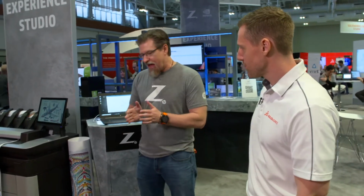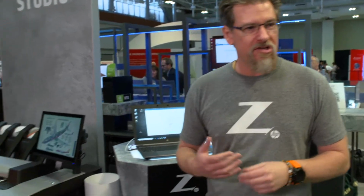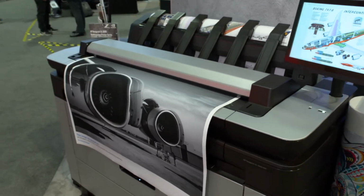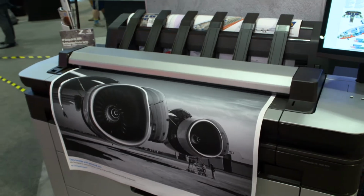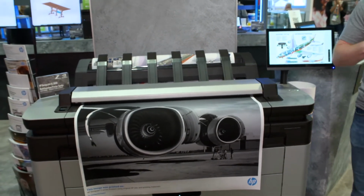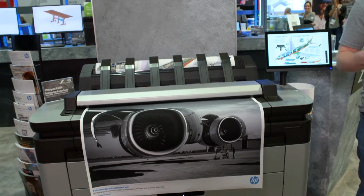Again, HP has a unique end-to-end workflow. We've got mobile, desktop, display, and printers. What we're showing here is one of our DesignJet printers. It is the ultimate in collaboration. It has a built-in scanner and built-in print, so you can print out something, people can collaborate, edit, and draw on it, and then rescan it, digitize it, and send it back out for additional collaboration.